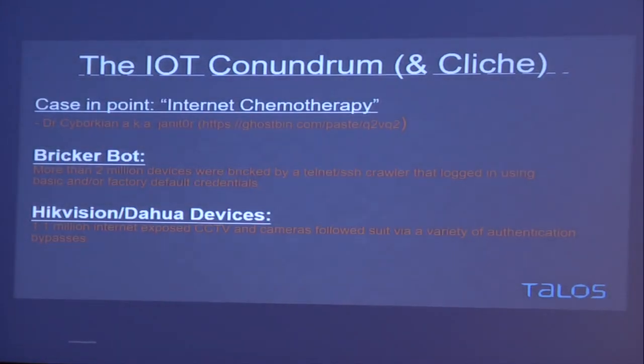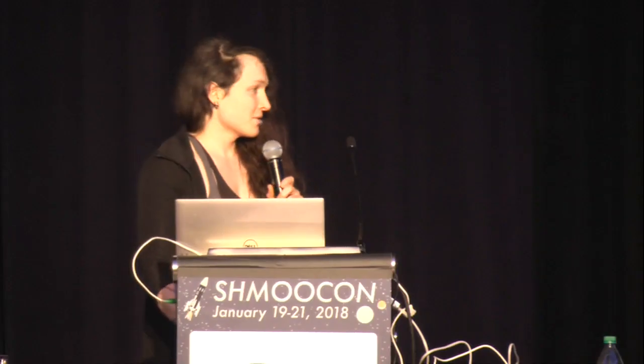So yeah, a quick case in point as to why this is an issue. If you guys remember BrickerBot, that's the more common name, but it was also called Internet Chemotherapy. Some guy named Janitor, pretty cool. He ended up bricking like a couple million devices by his count, just to prevent them from being part of botnets, because this is what you're doing. You've got exposed cameras, easy exploitation. They're being used for botnets and stuff like that. So yeah, it's kind of an issue, I would say. But let's keep going onto the meaty subject of the matter.